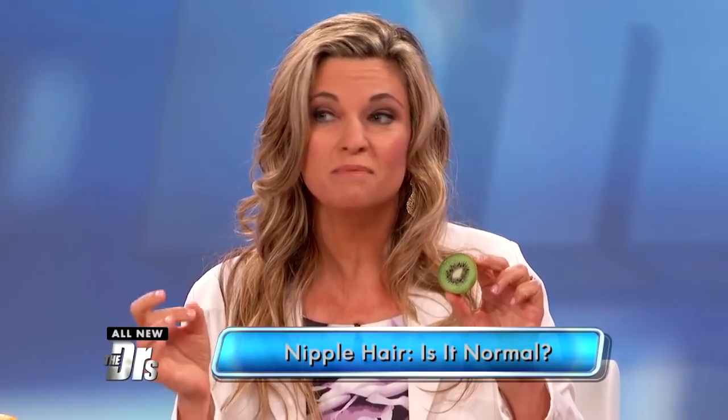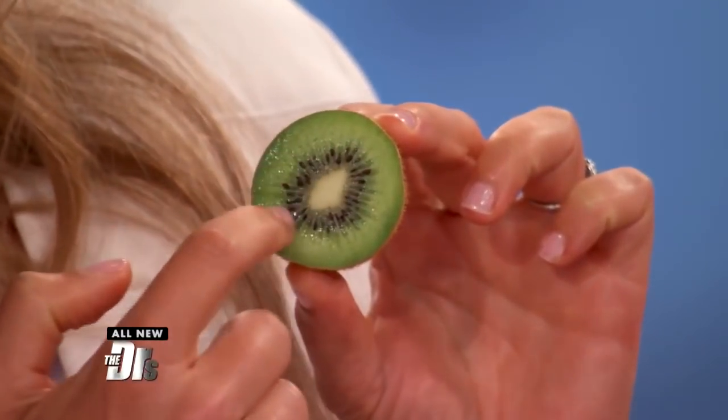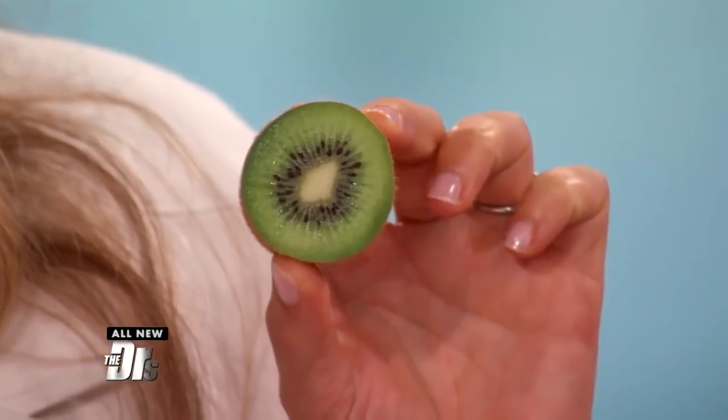We've got 50 million hair follicles on our skin. So a few unwelcome strays are bound to land at the edge. So having maybe 10 to 20 little hairs that grow where these black seeds are is completely normal. If you have as many as this kiwi though, that might be polycystic ovarian syndrome, PCOS. You might wanna go see your doctor for that.